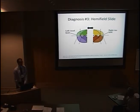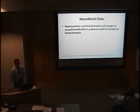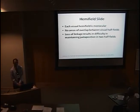Difficult to understand. Also, you can see it was difficult for the patient to explain exactly what was going on as he'd switch fixation points. The definition of hemifield slide is horizontal or vertical deviation of images in the visual hemifields in patients with bitemporal hemianopsia. This occurs because each visual hemifield is monocular, and so there are no areas of overlap between the visual half-fields. This makes it difficult for the brain to have linkage to maintain juxtaposition of the two visual half-fields, and then you can get a split. In our patient, this was caused by the sixth nerve palsy. This can also happen just as a manifestation of phoria when the brain loses the linkage to maintain that juxtaposition.